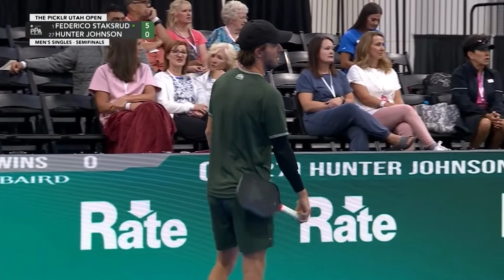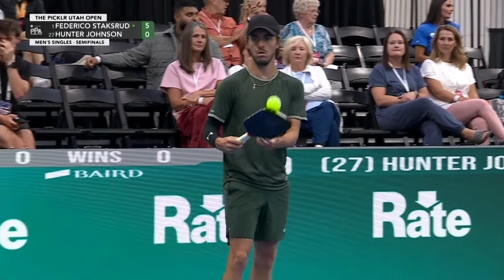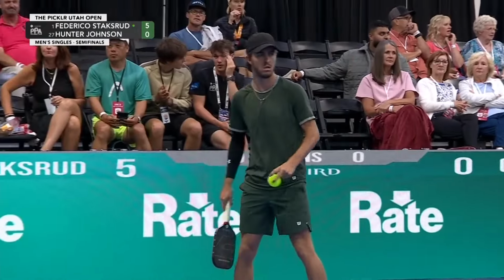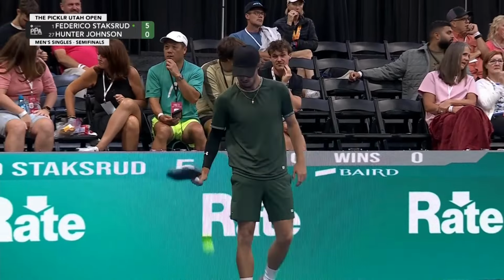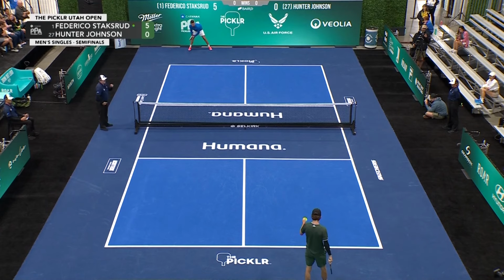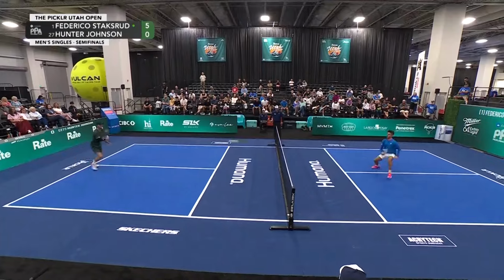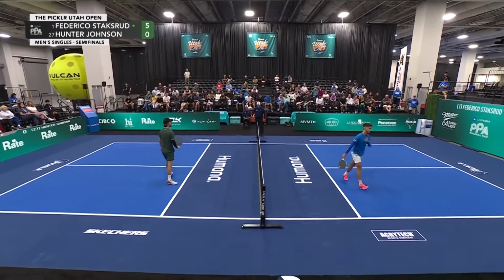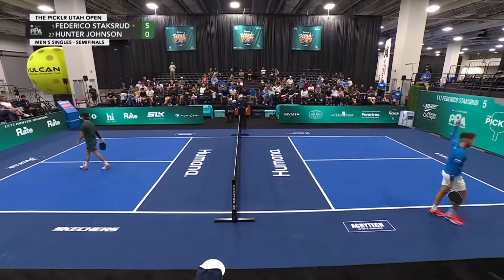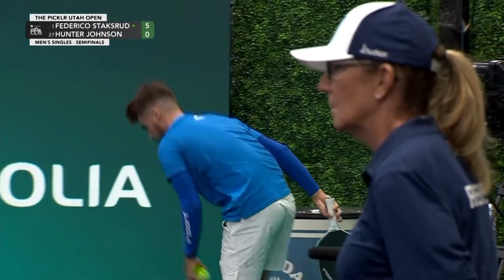These two have met 4 other times before on the PPA Tour. Hunter has had wins elsewhere over Fed Staksrud, but never on the PPA side. So looking for his first. 0-5. That one was sitting up nice for Hunter. It's a tough miss, just about an inch wide.